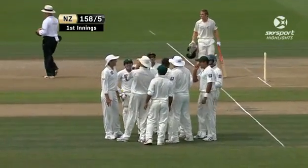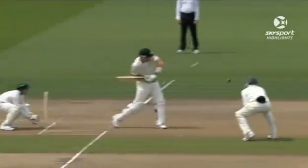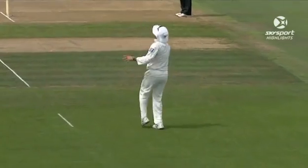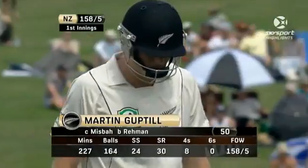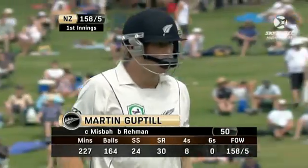Oh, it's a horror, Smithy. It's a terrible way to get out. It just shows the mental block Martin Guptill's got facing spin. Look at that. Could hit that anywhere in the ground and normally would. Instead, he just hits it straight to cover. As soft as you like. Guptill has worked hard for 50, but has to go. New Zealand 158 for 5.